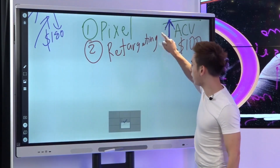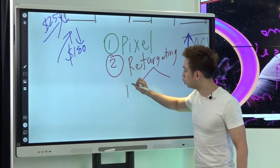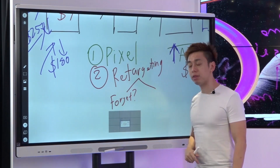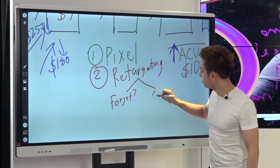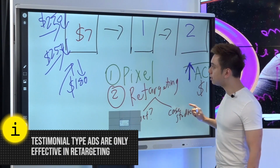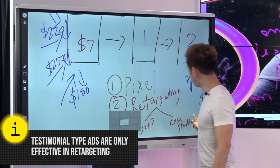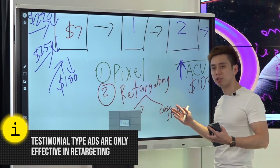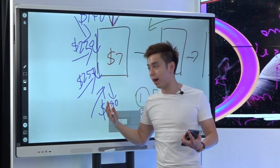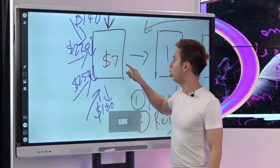In other words, retargeting has two main types, okay? The first one is, did you forget something? Make sure to join us, right? I'm reminding them. The second method of retargeting is by utilizing case studies or testimonials. So this is the only time a testimonial type of ad would be effective. The common mistake that people make is they create a testimonial type of video and then run it to millions of people, only to wonder why it's not effective. A testimonial ad or case study is only good over here.